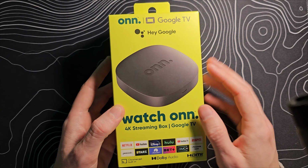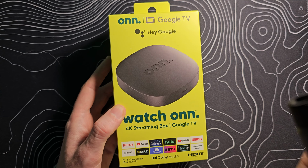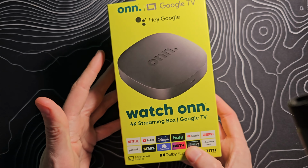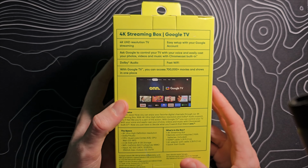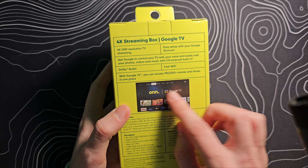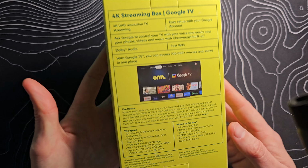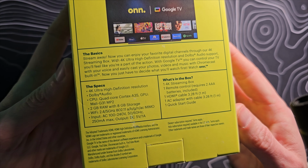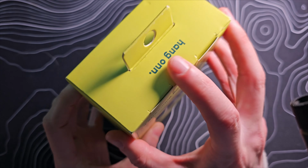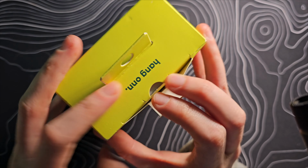All right, guys, the ONN Google TV streaming box. Like I said, Dolby Audio, but not like the best Dolby Audio, right? Not like the Vision or any of that top-end stuff. But like I keep saying, 4K resolution, 700,000 movies and TV shows, full spec list on the bottom down there in case you just want to read that yourself. We're going to go ahead and crack this bad boy open though.